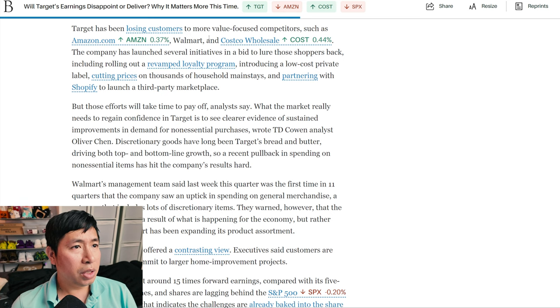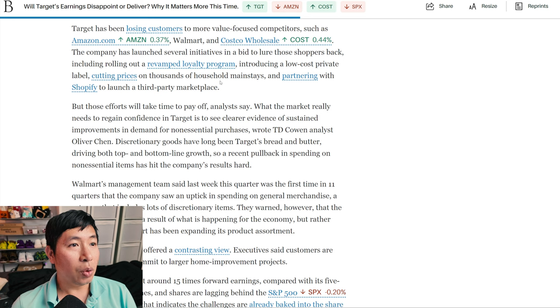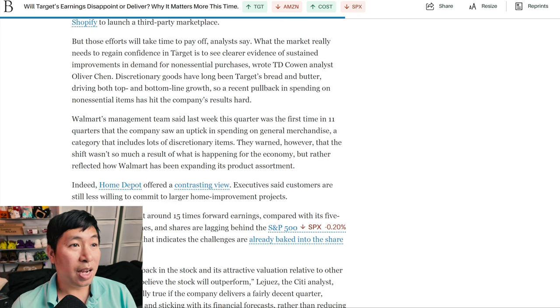So, Target's been losing customers to more value-focused competitors such as Amazon, Walmart, and Costco. The company has launched several initiatives in a bid to lure those shoppers back, including rolling out a revamped loyalty program, introducing a low-cost private label, cutting prices on thousands of household mainstays, and partnering with Shopify to launch a third-party marketplace. But those efforts will take time to pay off, analysts say. What the market really needs to regain confidence in Target is to see clearer evidence of sustained improvements in demand for non-essential purchases.